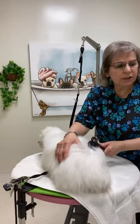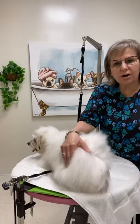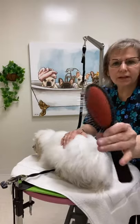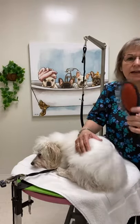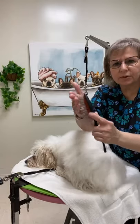If I were to switch and use a slicker brush right now, it would be more uncomfortable and he wouldn't be so relaxed. That's why I like using this. It doesn't pull or snag. It doesn't have ball tips. It's nice and flexible. It's soft.